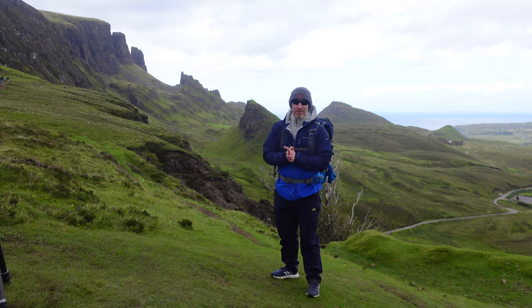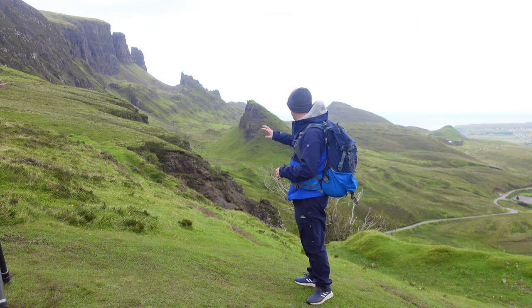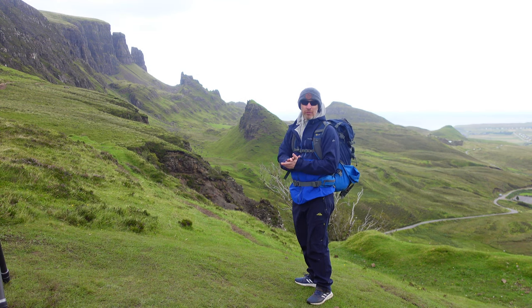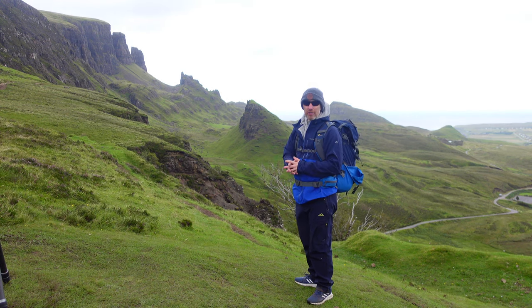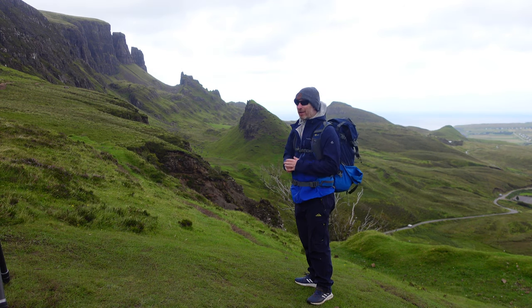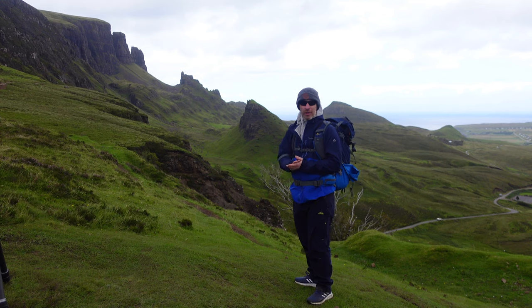We've arrived now at this iconic location, the Quairing, and it is a beautiful set of rocks that you can see here over to my left-hand side. Now, when we first arrived, actually, there was some really, really nice light, but the clouds, as I said earlier on, that were due to come in, have come in, so we are probably going to have flat light, but hopefully we get pockets of light as well that light up this area in front of us.